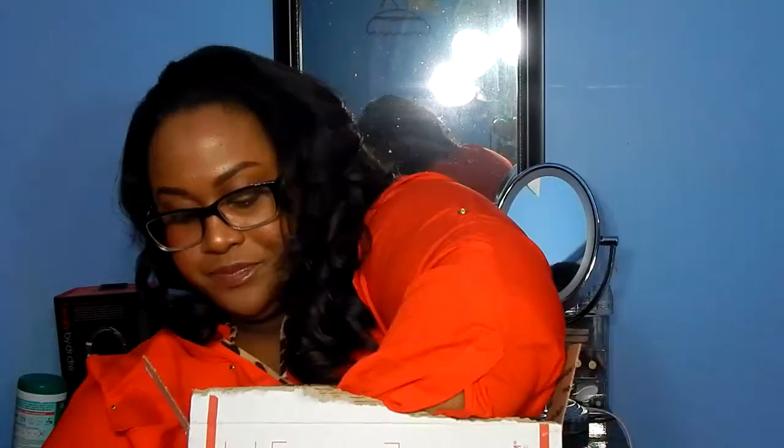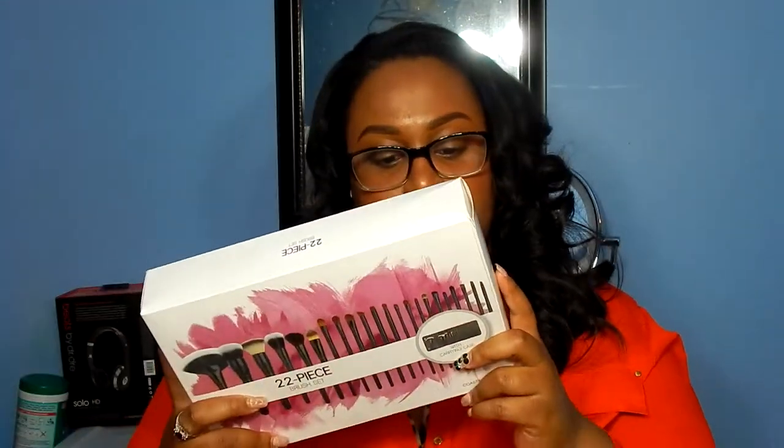This is just this big box. I don't know what it is because I'm just grabbing things. But it's only one thing in here, I think. Yeah, only one thing in here. And this is the 22-piece Coastal Scents brush set. It was on sale for Black Friday. It was 50% off, so that's why I got it.